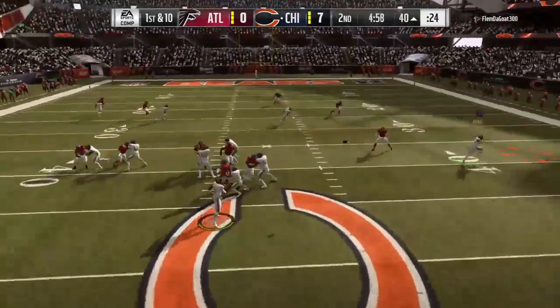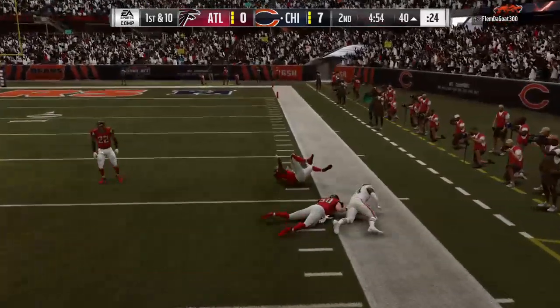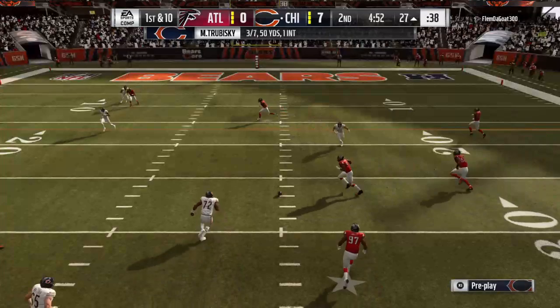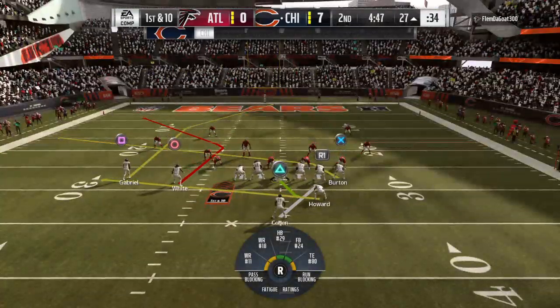They go play action here on 1st down. He leaves this one for Howard. And he works it past the 30, almost to the 25. That one goes for 13 yards, and it moves the sticks.